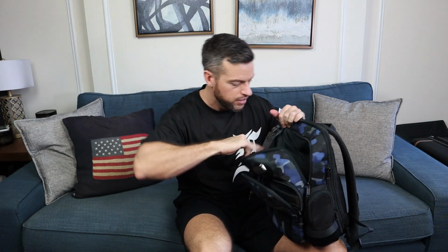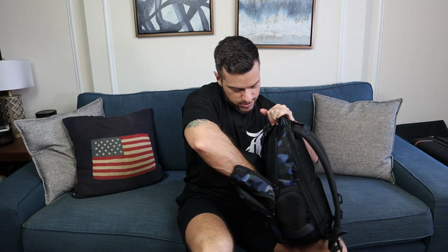What is in this main pouch? All right, so again, I go to work, and I go to the gym right after work, so I have to bring a change of clothes. So I have socks, shorts, tank top, all that stuff fits easily in here. That's all I kept in this pouch.